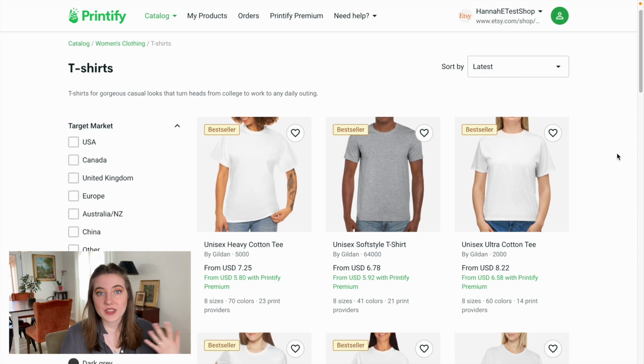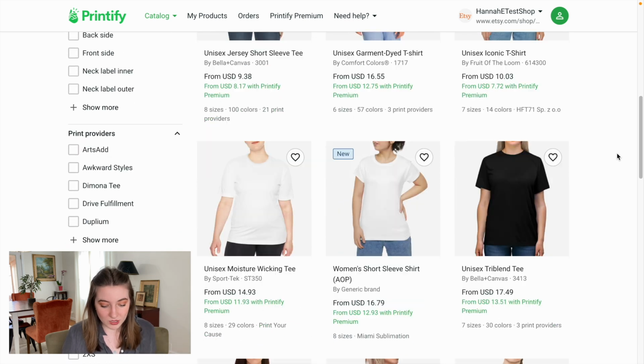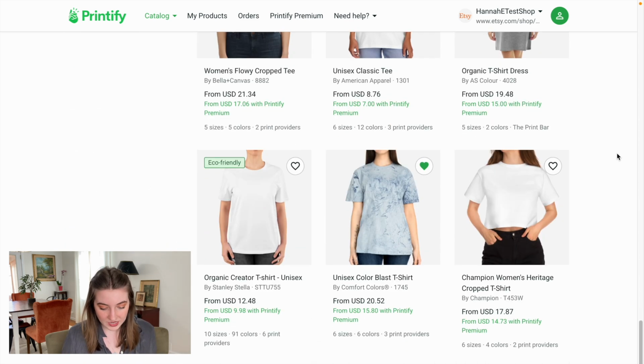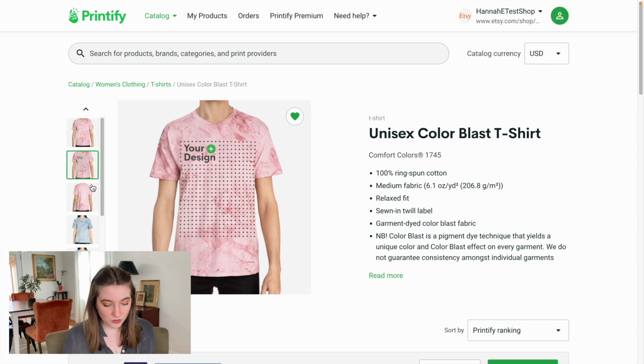The next product that you really should consider adding to your Mother's Day collection is actually a tie-dye shirt. So this might be not something that you immediately think of when you're wanting to design for Mother's Day products, but there are so many younger moms or just moms that are millennials or Gen Z that don't want to just wear those classic t-shirts. They want something a little trendier and oversized. So I've really been loving this Comfort Colors tie-dye shirt right here. There are so many different options, and it has that really worn-in, oversized feel that is super popular right now.